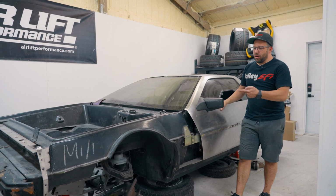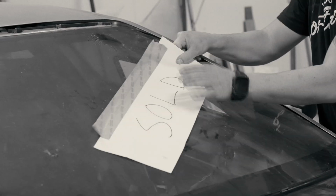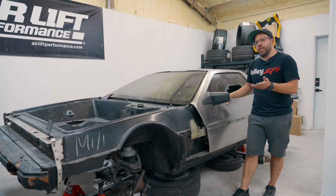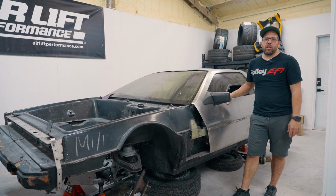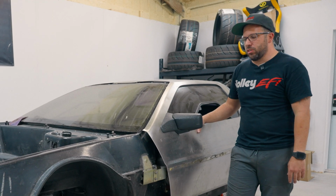And last time you saw our V8 DeLorean project, we had this bad boy sold. And we thought for this episode, we're gonna bring you up to speed as to what's going on with this car. We also have some really cool goodies that just came in.